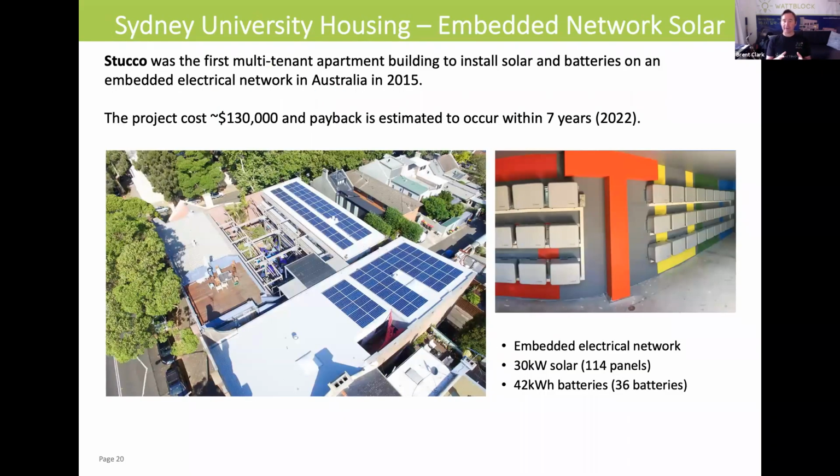But in terms of a case study, Sydney University Housing in Newtown, known as Stuco, was the first multi-tenant apartment building in Australia, and they installed solar and batteries on top of an embedded electrical network back in 2015. The entire project cost about $130,000, and it should be on track to pay itself off by 2022. So in this particular case, you can see the battery bank down the bottom. They had 36 batteries from the company called Enphase, creating a 42 kilowatt hour battery system.